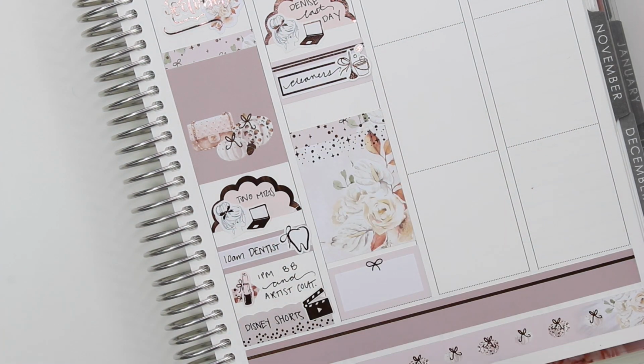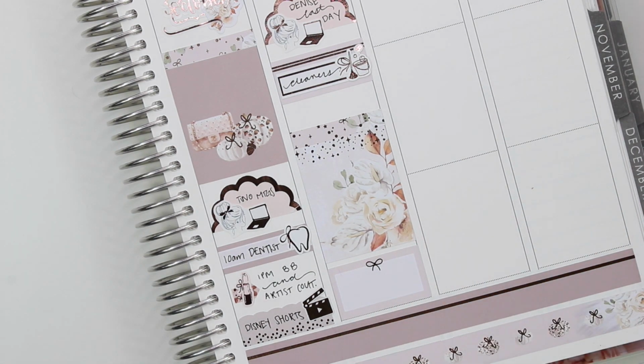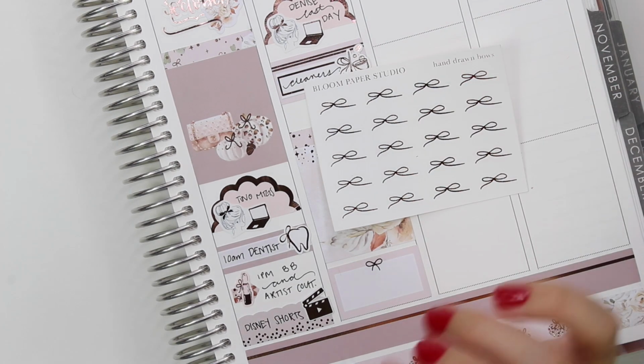I don't think I have room to mark calling the bank, so I think I'll just put a divider here instead. Anyways, maybe a balloon paper studio one and some deco. That could be cute.